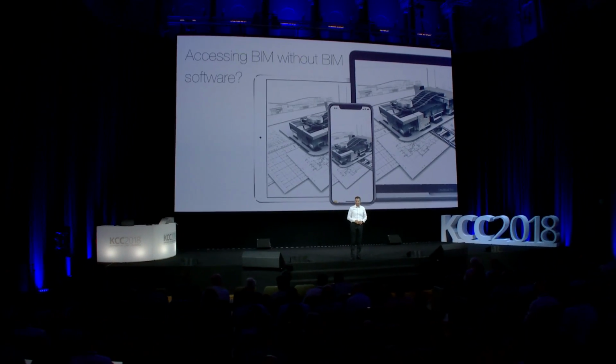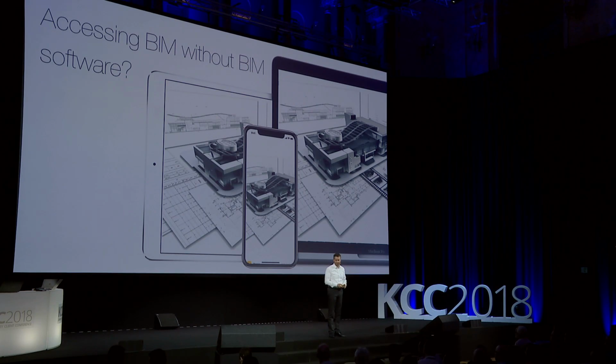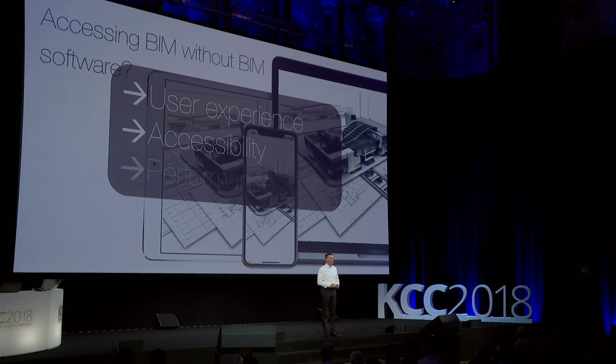Now there are certain challenges there. People who need access to this data are not proficient in BIM software. They don't even have BIM software. Sometimes they don't even have a computer. They just have a laptop or an iPad or a mobile phone. So we have to tailor workflows for the needs of this specific group, where we identified basically three main challenges.